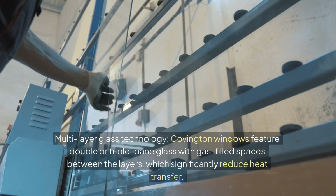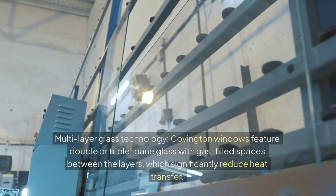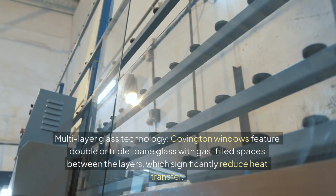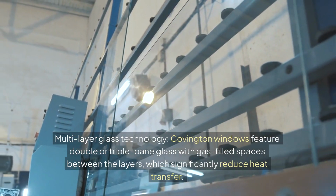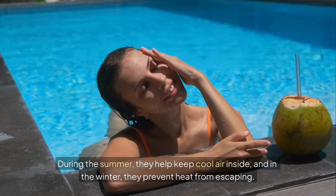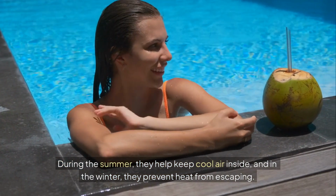Multi-layered glass technology. Covington windows feature double or triple pane glass with gas-filled spaces between the layers, which significantly reduce heat transfer. During the summer, they help keep cool air inside, and in the winter, they prevent heat from escaping.